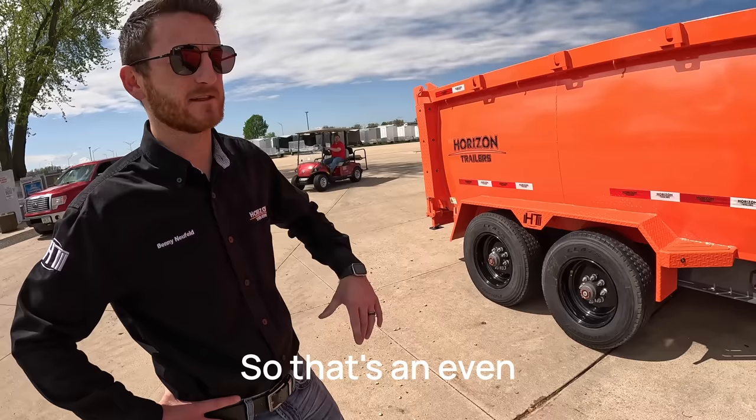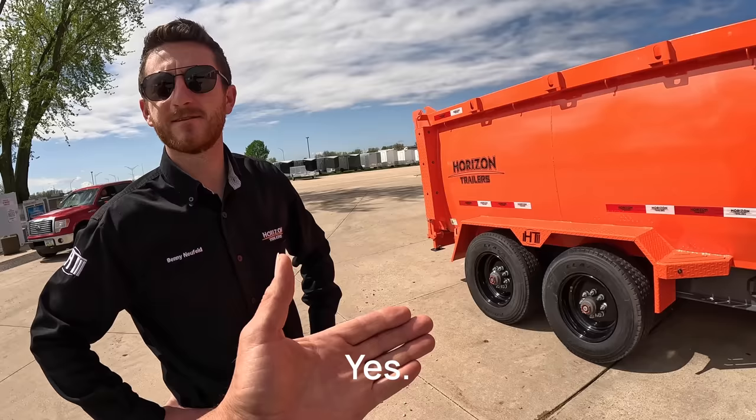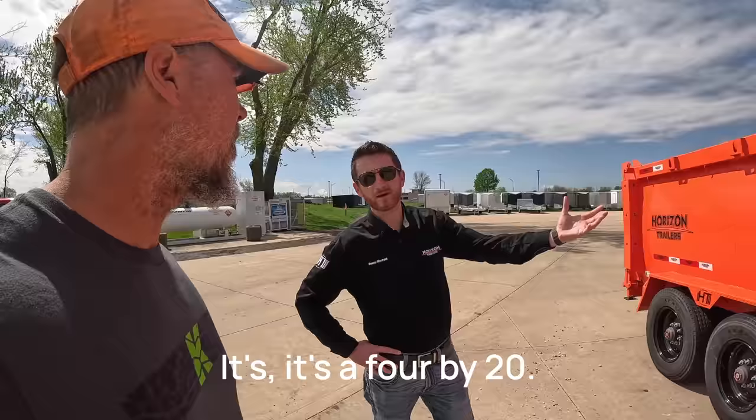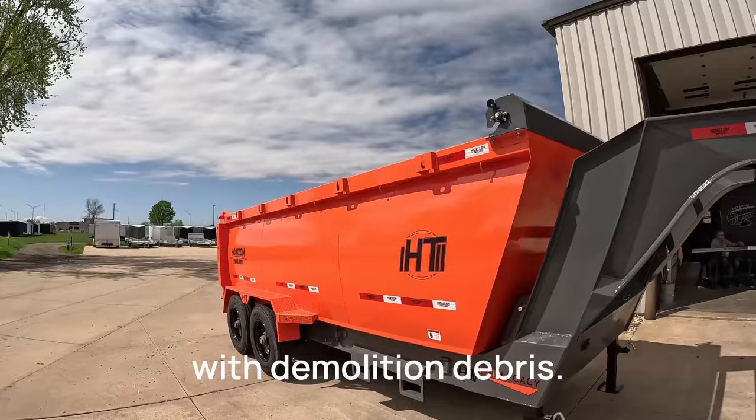A pickup truck dump trailer behind a gooseneck with a tandem axle? Yes, 10 and 12K. So you're talking about two tires on each side, 8 tires total. Holy crap. We offer a 4x20 on that model, and you've got the tarp incorporated so it's protected and not exposed. So if guys are dumping in there, they're not going to be bending and breaking that tarp or catching it with demolition debris. That's more protected.